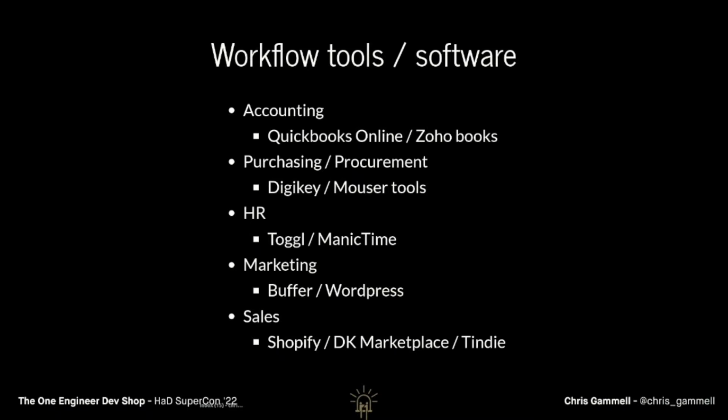I use Zoho personally. It's okay. But it also is a kind of all-in-one tool, and that's why I use it, because I invoice and I do all my tracking and sort of stuff in there. On the procurement side, I think leaning on a lot of the vendors, like the DigiKey tools, Mouser tools, stuff like that, that's going to probably be enough, right?